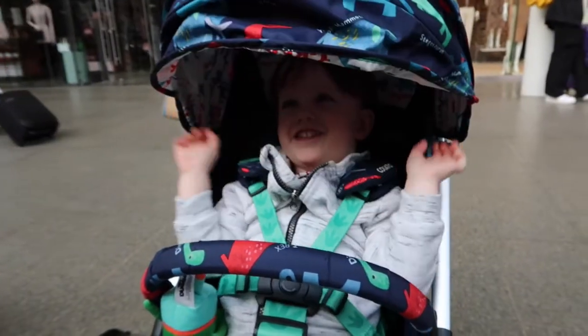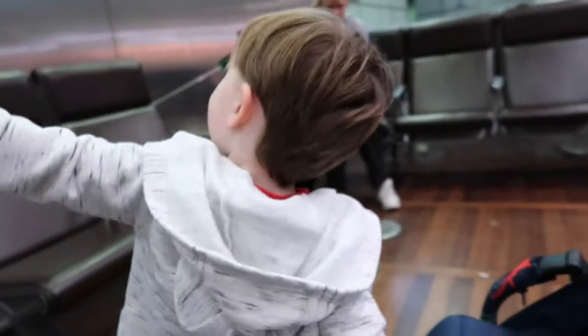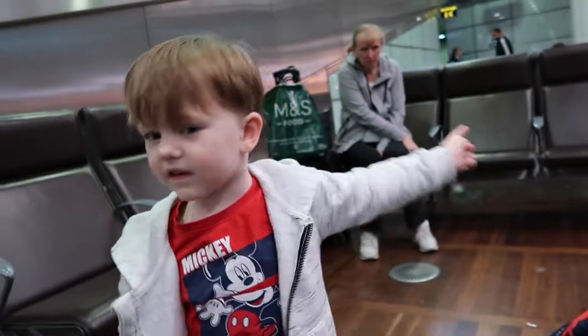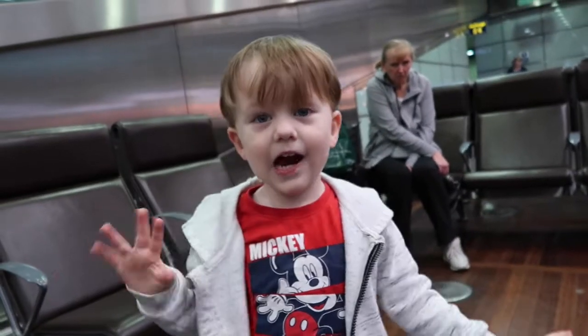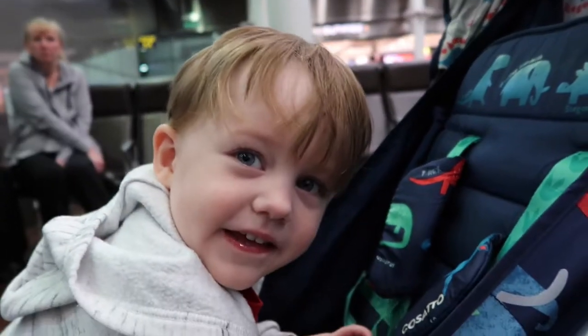Peekaboo. Ooh, where's Elijah gone? But we've made it through security. We are waiting in the lounge at the moment, so we are waiting for our boarding time. So you're having fun, aren't you? Elijah? Hey everybody! Hey everybody! Hello. So just waiting for our boarding, and then we're going to jump on the train and go to Disney. Stay here, please. Make sure it doesn't run away.